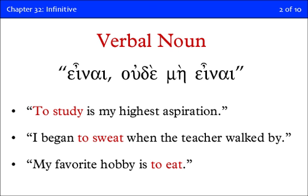Well, an infinitive is a verbal noun. A participle is a verbal adjective. The infinitive is a verbal noun. In other words, however you form an infinitive and however you're going to translate an infinitive, you need to remember first and foremost that it is performing a substantival function. It's a verbal noun. And so in English we would say, to study is my highest aspiration.